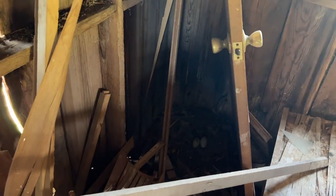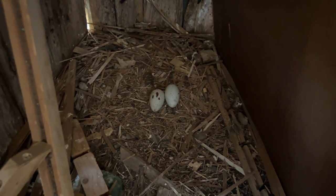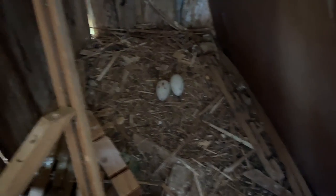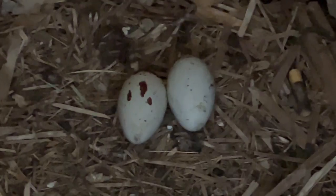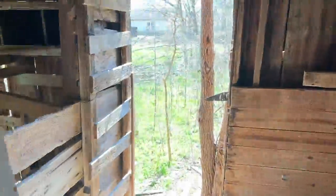Oh, look at here. Yeah. It's a buzzard nest. There's two eggs. Look like big old goose eggs is what they look like. Ooh, who wants to incubate some buzzard eggs? That would be nasty. All right, let's get out of here before they come back.